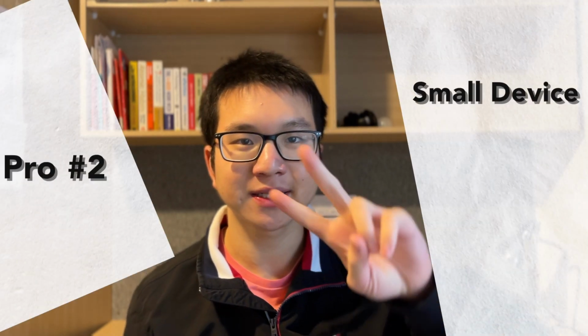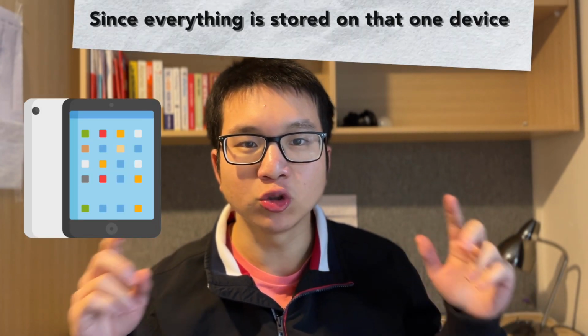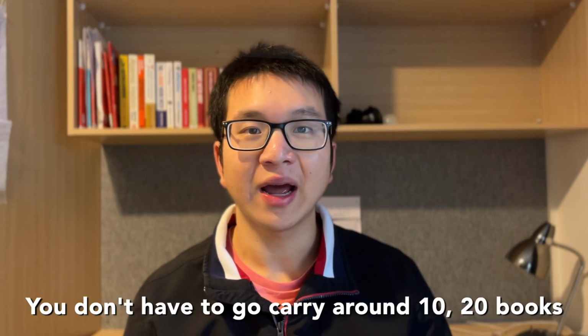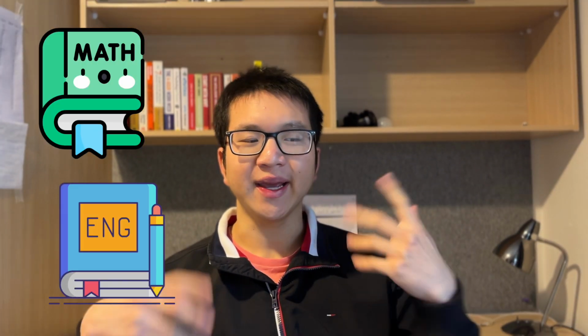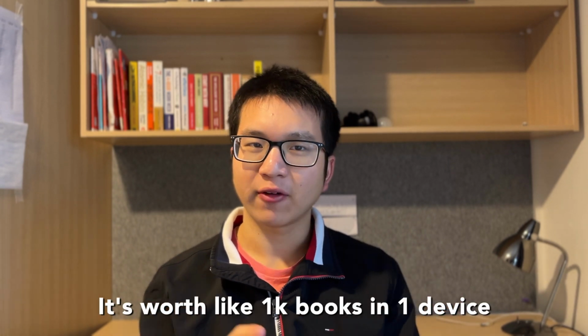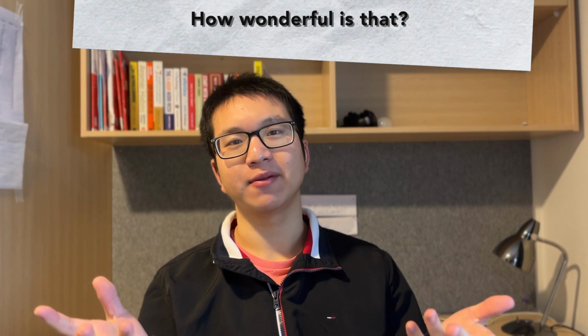So my next pro of the iPad is it's a small and compatible device. This means since everything is stored on that one device, you don't have to go carrying around 10, 20 books, one book for each of your subjects. The thing about the iPad is that everything is stored in one place, and it's worth 1,000 books in one device. How wonderful is that?